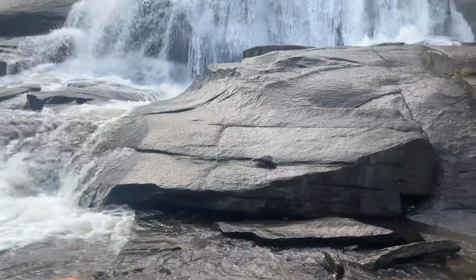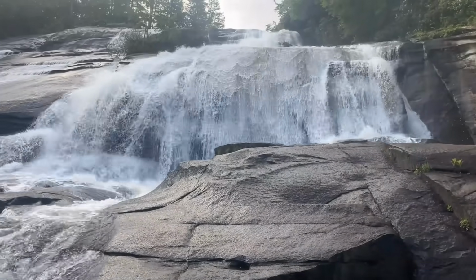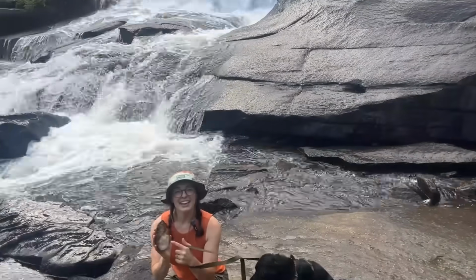So next time you're standing in front of a waterfall, remember the incredible geologic story it represents.